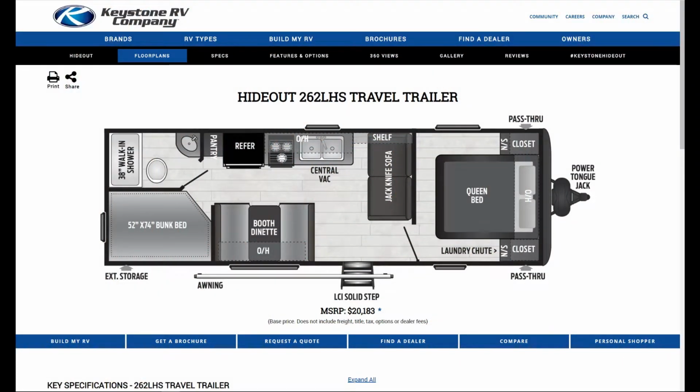So one thing that you'll find when you start looking at floor plans is that there's several universal floor plans, if you will. As you continue to look at brands, as you look at all the different floor plans, you'll start to realize, man, there's just some certain floor plans that keep showing up. And then from there, it's just about probably the individual build quality. So for example, right now I'm on the Keystone page.